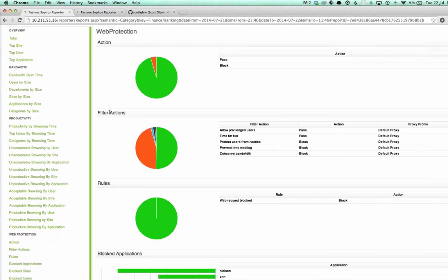And then we've got the filter actions, which actually pulls out the policies that are responsible for anything to do with the finance and banking category. As you can see, we've got three at the bottom here: protect users from nasties, prevent time wasting, and conserve bandwidth. So perhaps there was a finance and banking site with a large video or a virus or so on, and again you can hover over the green arrow to run further reports on this to find out the full details in an activity report if you so desire.